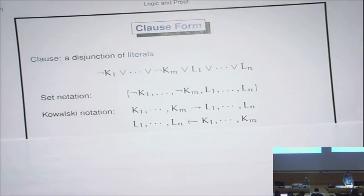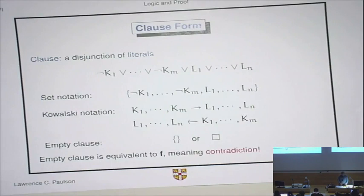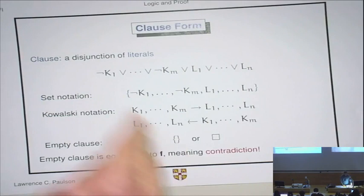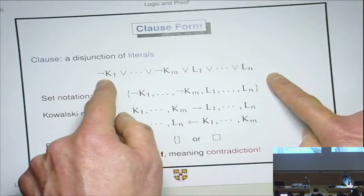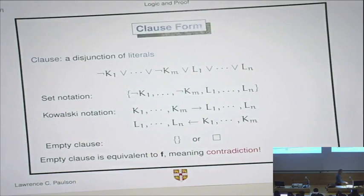We are very, very interested in the empty clause, which you can write simply as an empty set. But if you're not using set notation, you can write it like this hollow box. The empty clause is false. Why is that? Well, just think, when is a disjunction true? Exactly when at least one of the literals in it is true. No literals means it can never be true. We're very interested in the empty clause because we will only be proving things by contradiction.